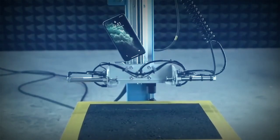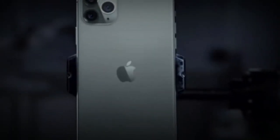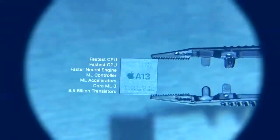The cameras on the back of the iPhone 11 Pro are set up in a different way. Main sensor, ultra-wide lens, and depth sensor. The iPhone 11 Pro has a front-facing camera with 12 megapixels. The new smartphone is powered by a 3190 mAh Li-ion battery. A smartphone's battery is good enough.